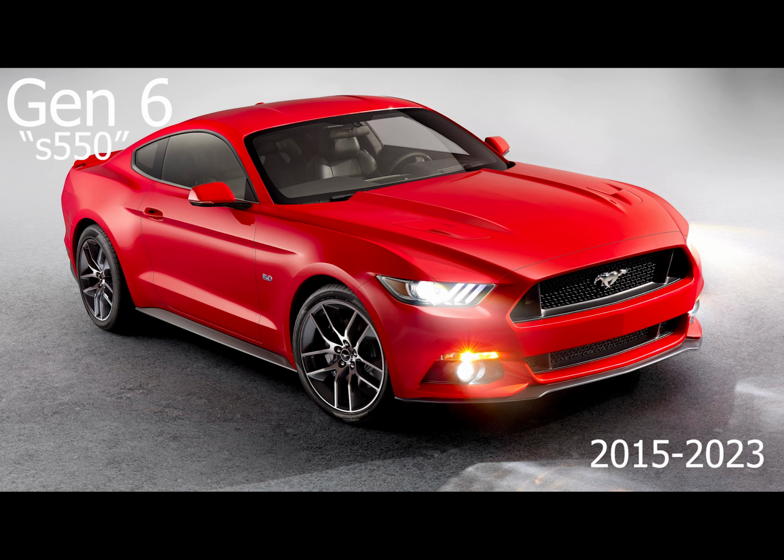Sixth generation from 2015 to 2023. The sixth-generation Mustang was unveiled in 2014, celebrating the car's 50th anniversary. It featured a more refined design with modern technologies and improved performance. This generation introduced a turbocharged 4-cylinder EcoBoost engine alongside the V6 and V8 options. The sixth-gen Mustang was also the first generation with independent rear suspension as standard.